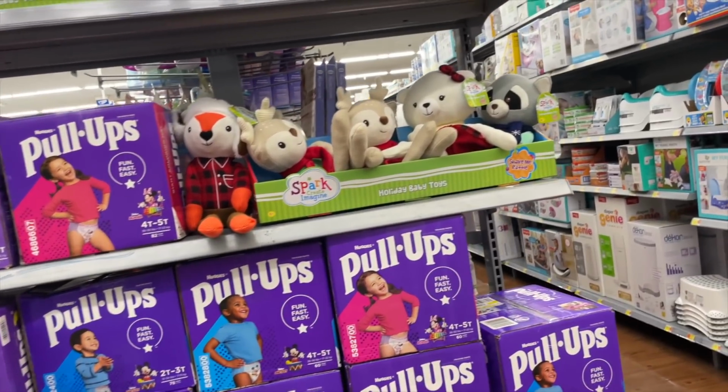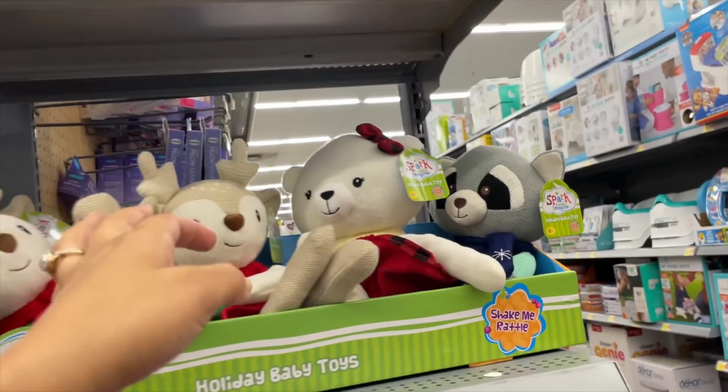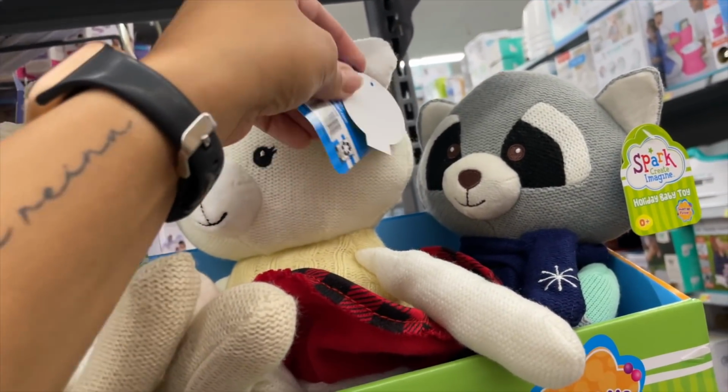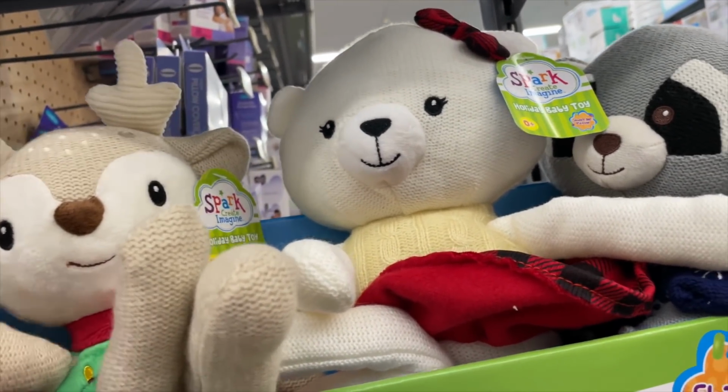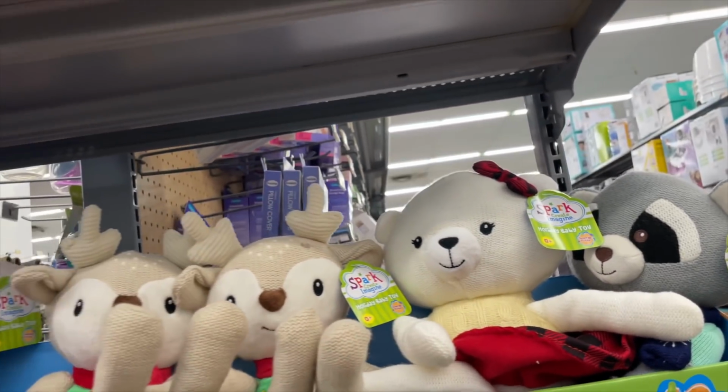Hello. Hidden over by the baby section, these are Christmas themed and they're only 42 cents. They're so cute. Only 42 cents. So we'll make great little baskets for next year if you guys find them at your location.